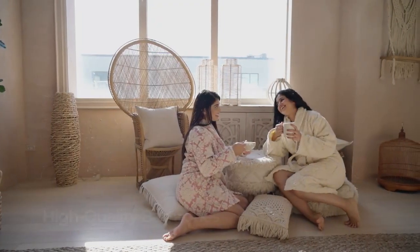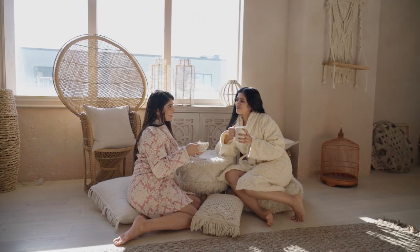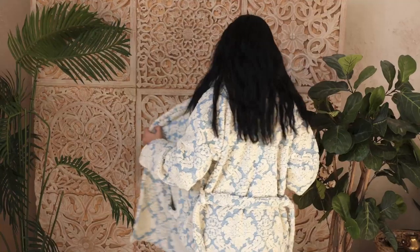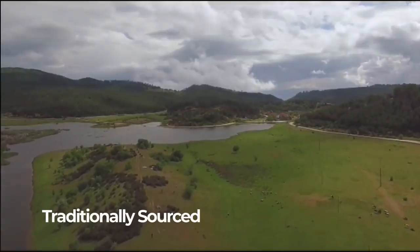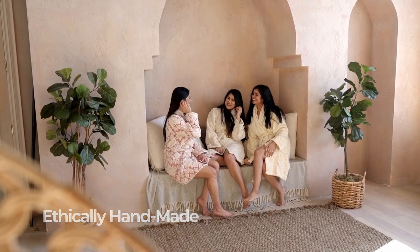Coton offers high-quality bathrobes for a cozy and luxurious lounging experience. Our robes are made from 100% Turkish cotton that provides high absorbency, which is ideal for daily use. We traditionally source our cotton robes from Turkey, which are ethically handmade by hand-picked cotton.